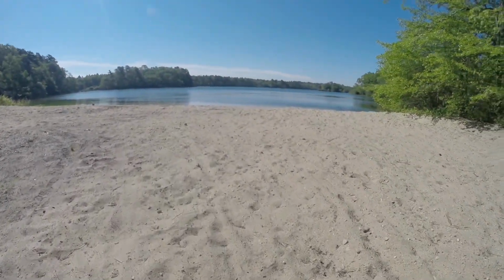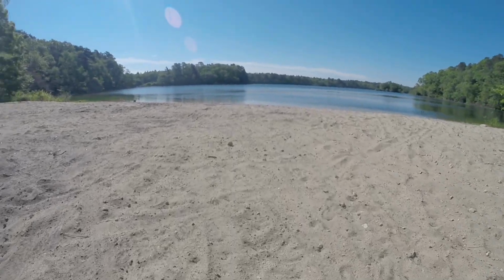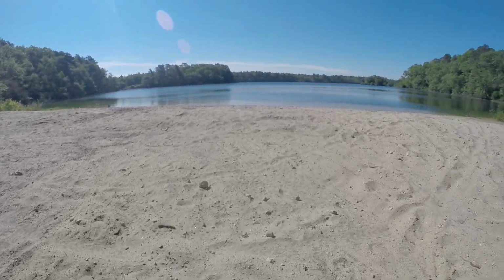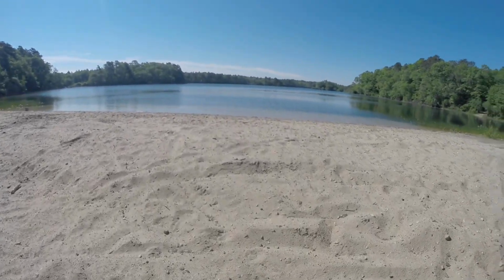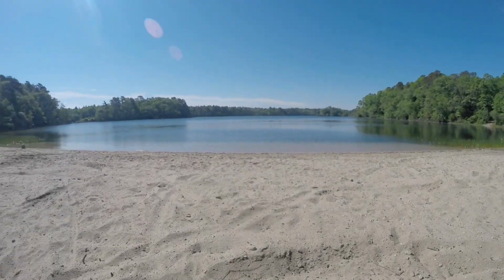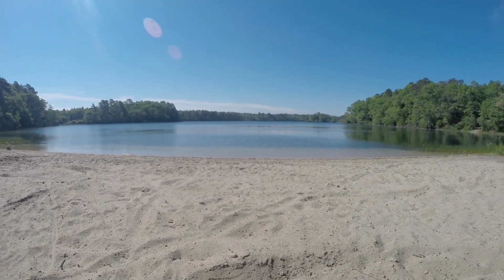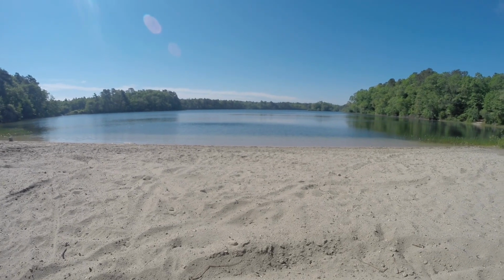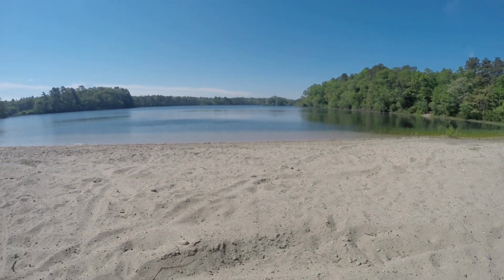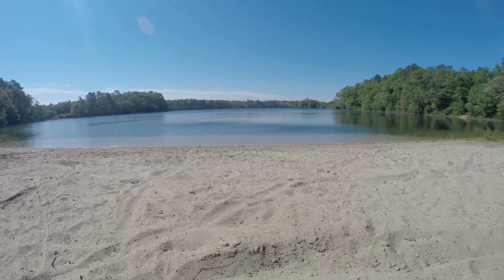I found another pond, and this is Big Island Pond, and it is big, and there is an island. Oh wow, yeah, I guess we'll be coming back here too. It's hard not to pay attention to this stuff. This looks like a good swimming hole. Oh man, I wish I didn't have to go to work. All right, let's get back on the trail.